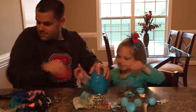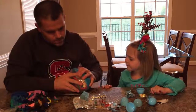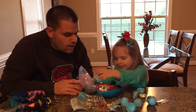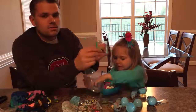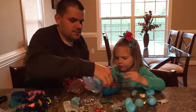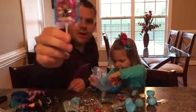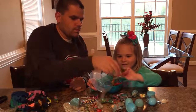They put tape on it. Let's get this tape. Here we go. Jelly beans. Wow. Paw Patrol jelly beans. We got Paw Patrol blue raspberry suckers. Wow. We got more Paw Patrol candy.